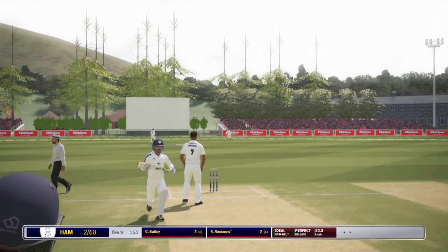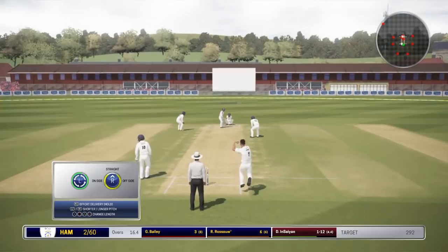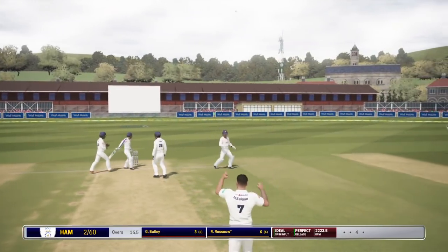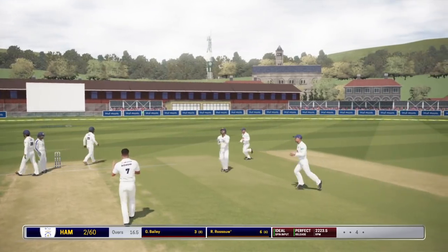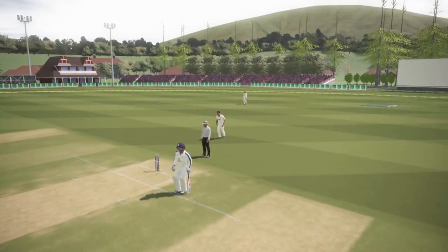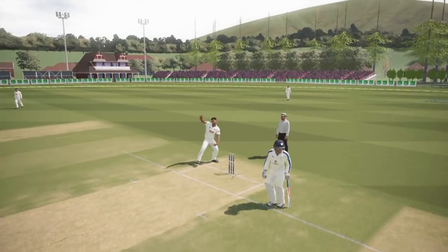He's going after us. So again, maybe the tactic of being a little bit more aggressive is the approach, but we're still bowling beautifully. And there we go. That's another wicket. Rizzo is going to be the man who departs, and that is a fairly common wicket. Just that sort of deflection onto the pad, the keeper takes a nice catch.